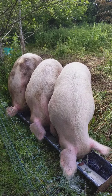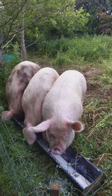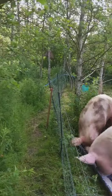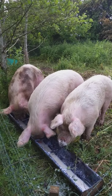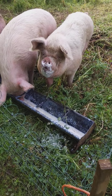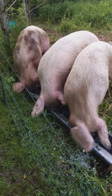Here are the organic forested free range pigs here at Babbinswood Farm in Shropshire. They're rotated around this forested area to help clear brush and eat nettles, and that's good for them. Here they're fed on excess organic dairy that the farm produces, and fattened up on that.